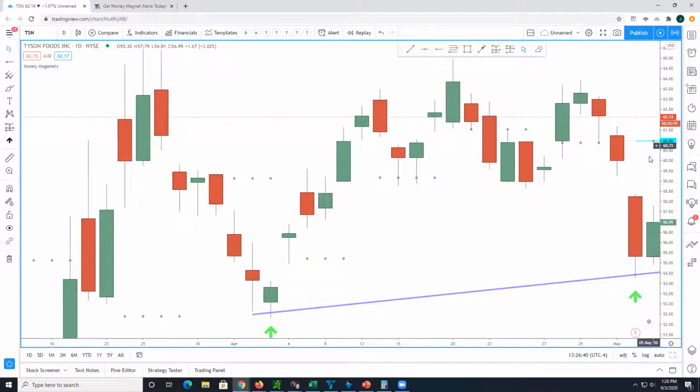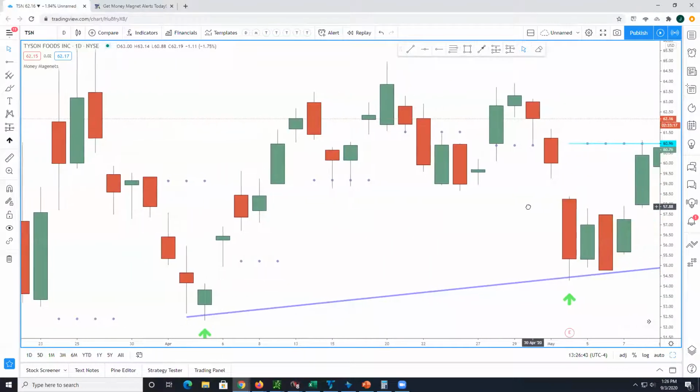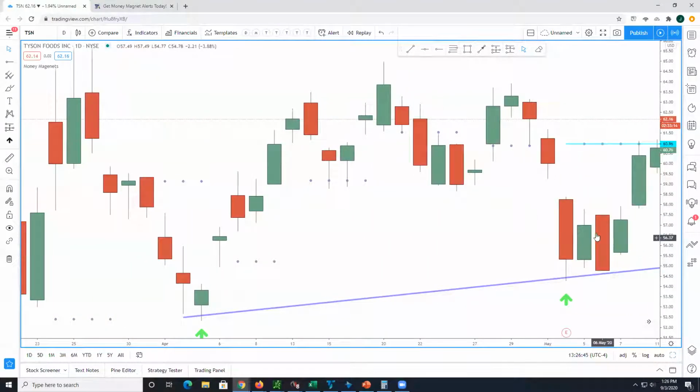We're going to expect it to go to about $61. And type in a yes into the question section box if you can visually see that price increased and equaled the money magnet price. So we consider that to be a fulfilled money magnet.